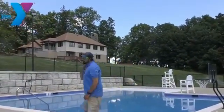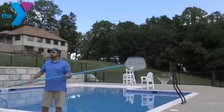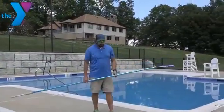Okay. Some other helpful things to have around the pool. A pool skimmer also works as a reach assist, and we're going to go over how to do that in just a little bit as well.